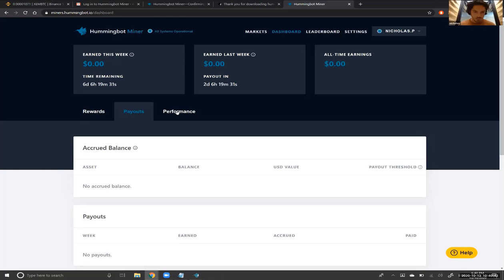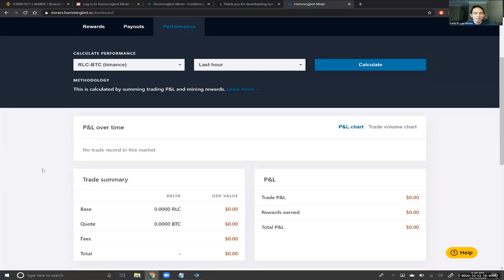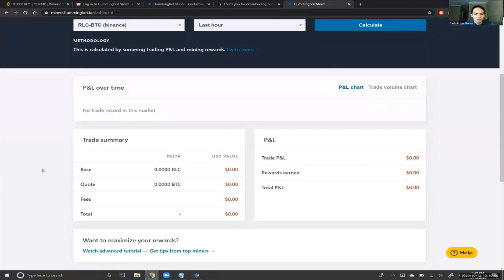Cool. And then we've got performance here. Is this the performance of the bot? Yeah. This shows the rewards you've earned, and it also pulls the P&L that the bot has incurred over the course of trading. Obviously the P&L of the bot will vary a lot with market volatility. And second to that, what type of rewards can I expect to earn from the mining pool from running a Hummingbot?